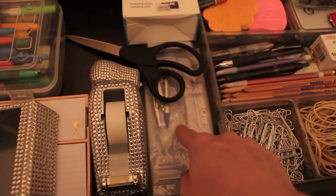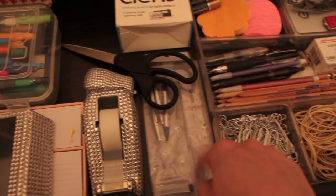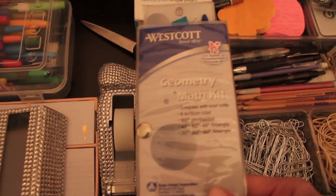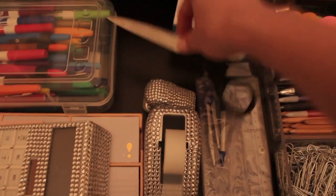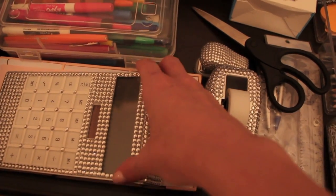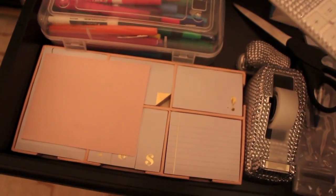And then for different projects, I have this, what is this? This is one of those little math geography, what is this even called? Yeah, geography math kit. All right, so I was pretty close. Then I have a pair of scissors. I have my tape dispenser, calculator, and stapler from Z Gallery. I had them out on my desk, but it was just too much bling, so I put it away.